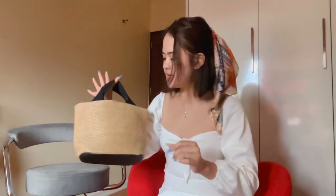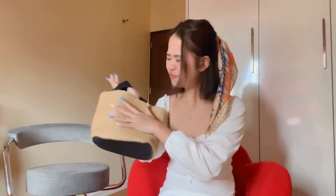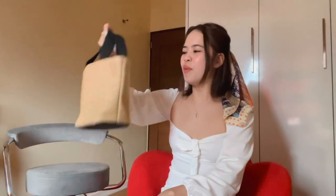Okay, so next, the bag. So I'm going to show you two bags, guys. So the first one is this bag. As you can see, it's kind of on the cute side. The material is very nice. I love it. The first time I got it, I was so happy and I was so contented. Even though I thought that it was gonna be a bigger, because in the pictures it looked kind of bigger, but when it arrived, it's very cute lang.